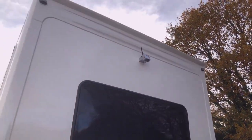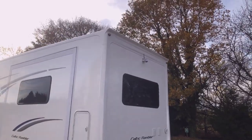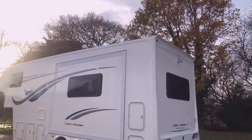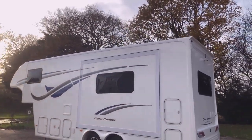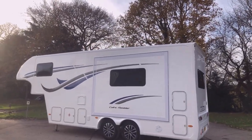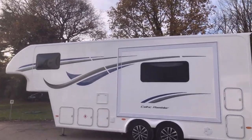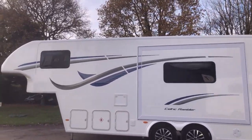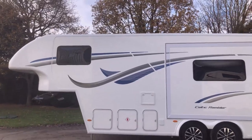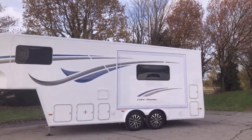So we've got the reversing camera on the back. On the roof, we've got a 150 watt solar panel, which ties in nicely with the additional 90 amp hour battery. Then on the other side, the main door side, we have the 5 meter Fiamma awning.